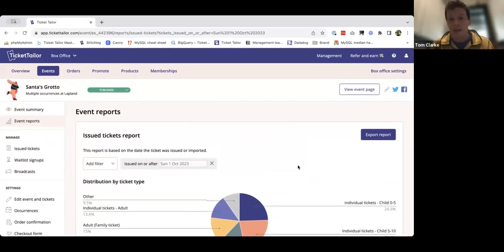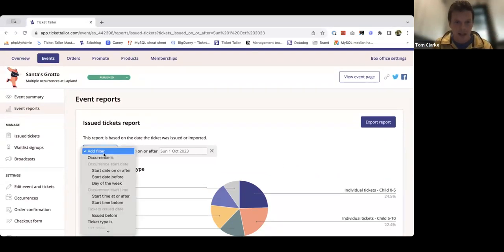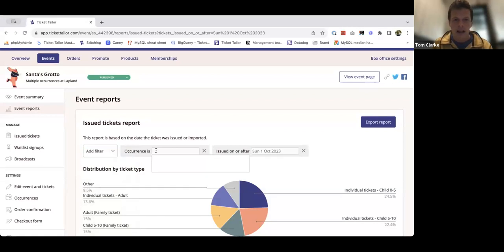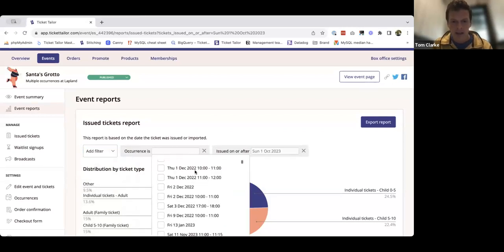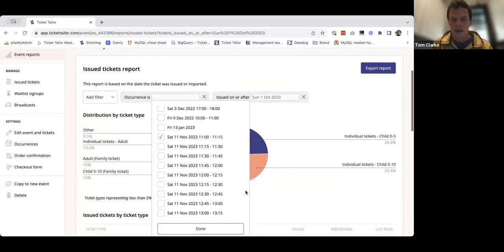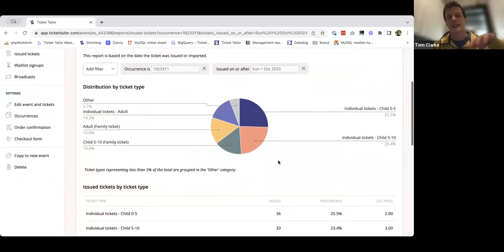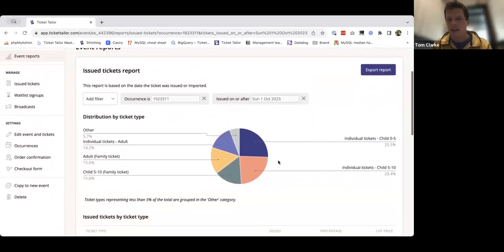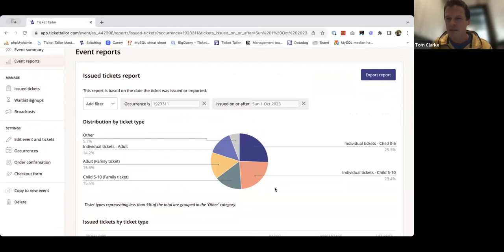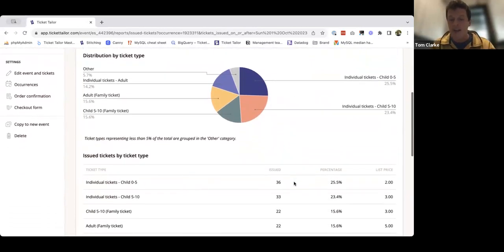But sometimes, especially if you run a recurring event, you want to see how an individual time slot or a particular date range is performing. So let me just pull that up. I've got Saturday the 11th. If I apply that now, we're filtering this report, so you're just seeing the tickets that were issued for that particular occurrence. It hasn't changed much because I did most of my ticket purchases for that one. But we can see now for that occurrence how it's going.